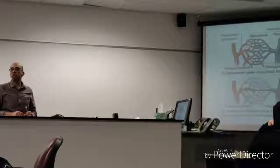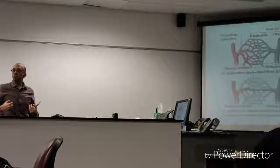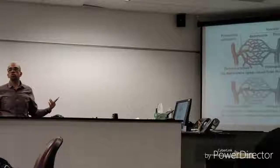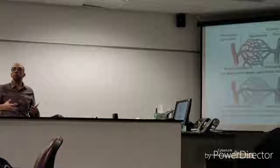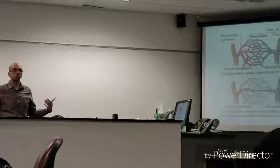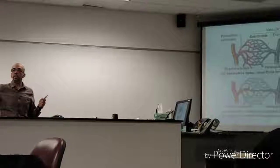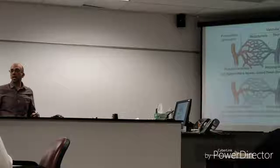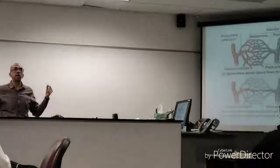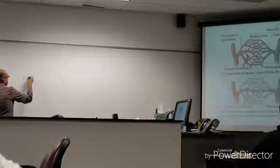So if I want to get oxygen to my cells, where would I get this oxygen from? From my capillaries. If I want to release waste, which vessel would allow me to release the waste? Who will collect the waste from my tissues is going to be my capillaries. The capillaries have a very tiny diameter. I'm allowing only one red blood cell to pass at a time. So the diameter of the capillary only allows one red blood cell.